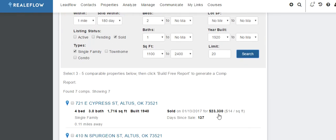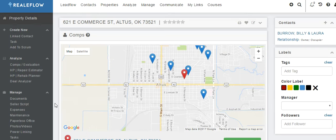But don't take their word for it. They're always going to lie, and you just saw it. That's why I wanted to show you that. You just saw it hands down. They were completely lying to make it look like it's a good deal. I don't want anything to do with this property.